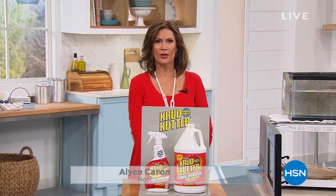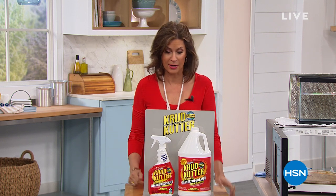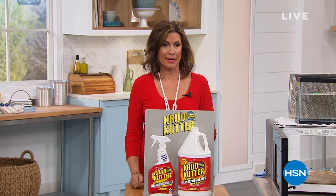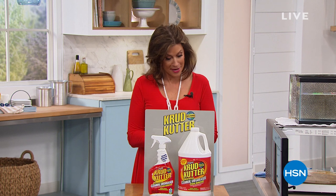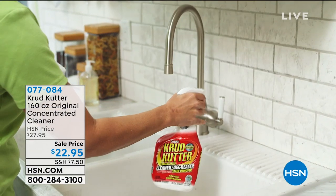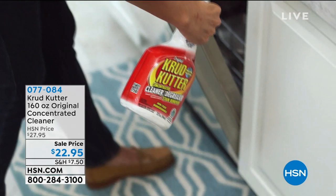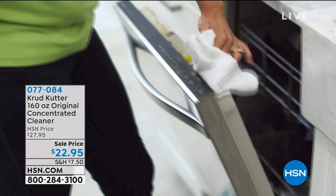Some great solutions for you around the house in this hour. I'm Alice Caron, and we all have our dirt. Well, we're going to get rid of it because this lives up to its name. It's called the Crud Cutter. Let's face it, we've got to have a way to get rid of the dirt. Why not with Crud Cutter?